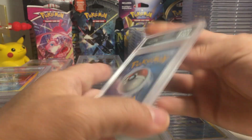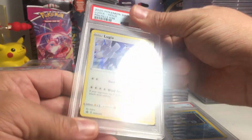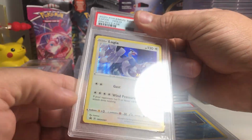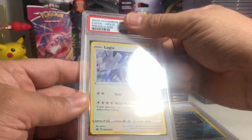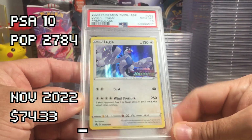That one looks pretty good. Lugia. Oh, this is a pre-release from Vivid Voltage. I didn't even know there was one of these in here. I usually do good on these. I'm going to guess a 10. Yeah, Gem Mint 10. Boom. On the Lugia.